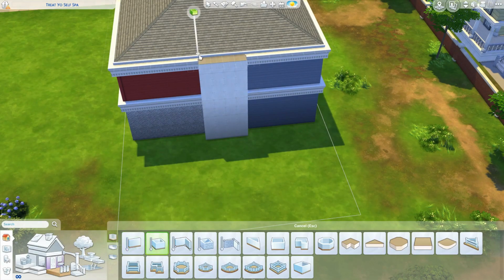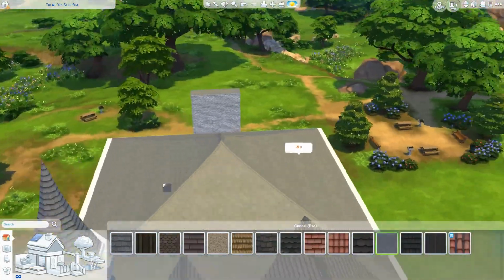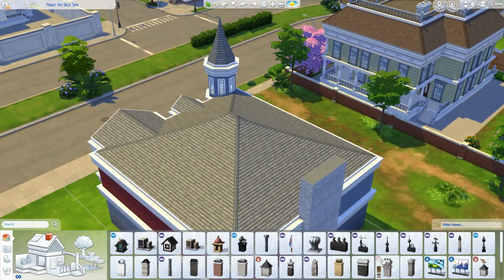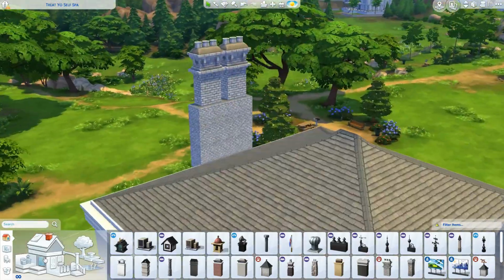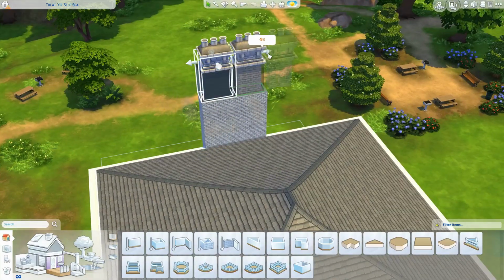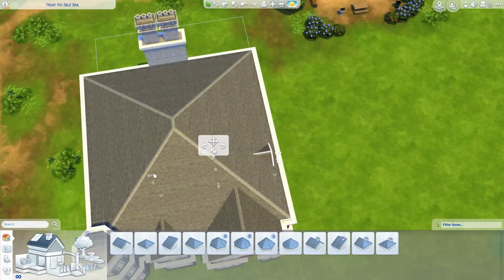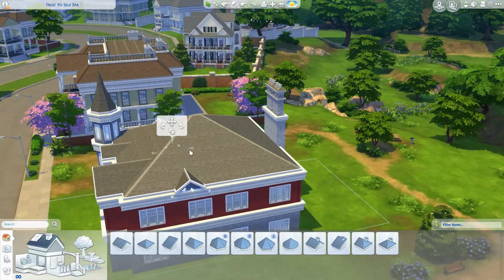Since Spa Day came out with so many modern wallpapers and floor tiles, the default setting is to make a very modern looking spa, which is fine. You might as well use the stuff that's in the pack, but it doesn't always work for all situations. So this is like what you would see in a typical Midwestern town of something that had been built maybe in the 1870s, 1880s. And then over time, the inside had been remodeled. So the inside does look fairly modern and sleek, at least on the spa side.